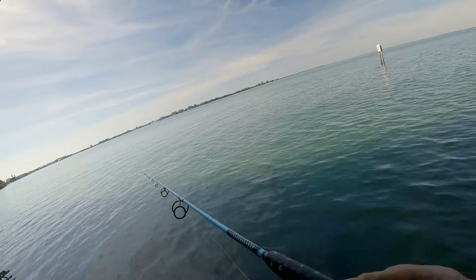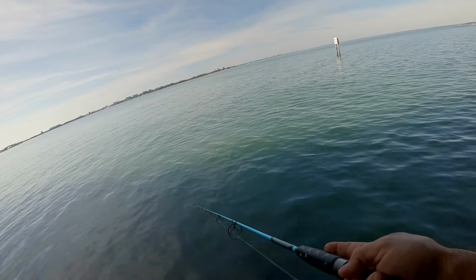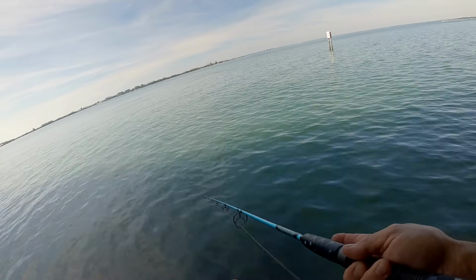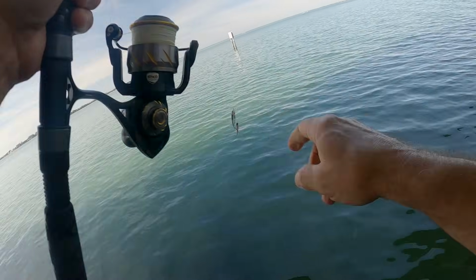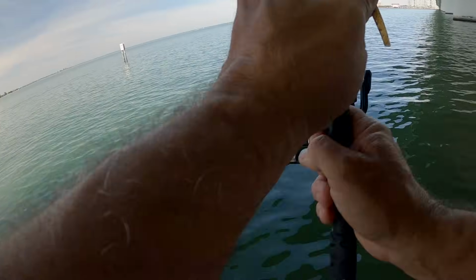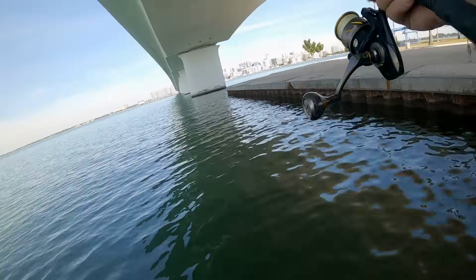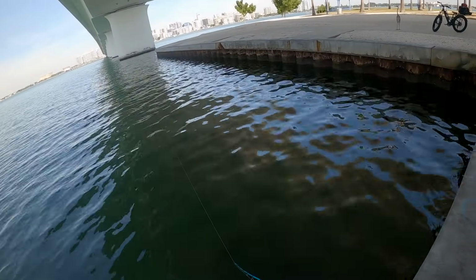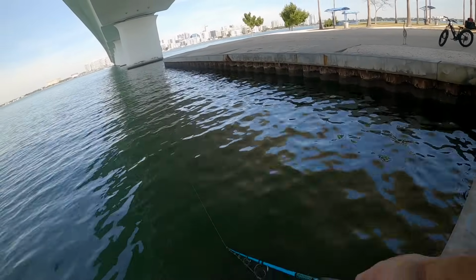Spanish mackerel if they're around, maybe. We are certainly giving it a good old try. It's been a couple weeks since I've been out here bouncing around trying to catch something. And this current is not moving very much. And one good thing, there's not a lot of weeds in the water over here. It's always a good thing. All right, let's see. We got any little groupers out here that want to play today? Any groupers?